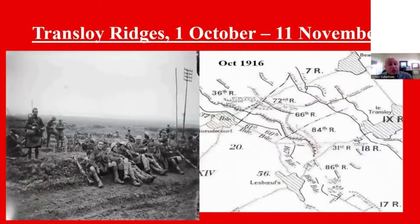The Battle of the Transloy Ridges, from the 1st of October to the 11th of November. These are a grinding series of battles as the weather turns against the Allies. The British take breaks in their attacks to bomb the German line with more artillery fire, and bad weather slows them down, as does lack of coordination, which is a constant factor within this campaign. But this is the last big attack by the British 4th Army. And by the end of October, administratively within the British lines, their Reserve Army, which was its initial title, becomes the 5th Army. And this takes it in line to the north of the 4th Army.